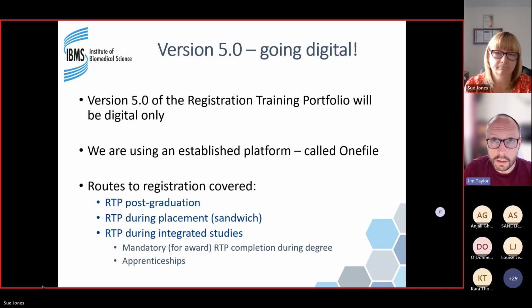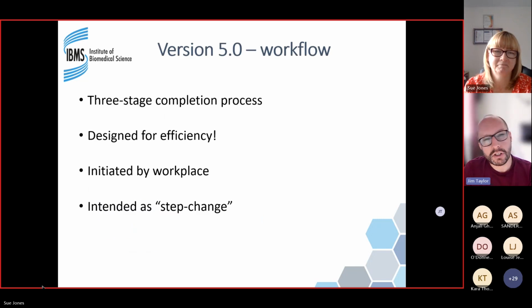and that is partly what I'm going to share with you now when the slides behave. So we've created an initial workflow that is designed to outline how we suggest OneFile could be embedded into completion of the reg portfolio. I'm going to go through it in a stepwise manner now, just to familiarise you guys with the portfolio, and to show you, in essence, we're keeping things very, very similar to how they're done now. We're just doing them in a digital space in a much more efficient way.